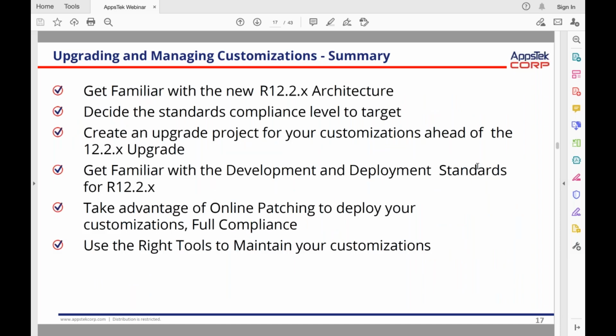Summary of upgrading and managing customizations. Get familiar with the 12.2.x architecture. Decide the standards compliance level, like we talked about. Replace all the schema references with the APPS synonyms. Create an upgrade project for your customizations. You really need to have a crystal clear project plan in identifying those customizations as well as how to handle them. Again, get familiar with the development and deployment standards for 12.2.x. Take advantage of the online patching, both for your customizations as well as your patches, for full compliance. Use the right tools to maintain your customizations.